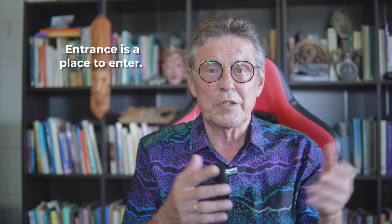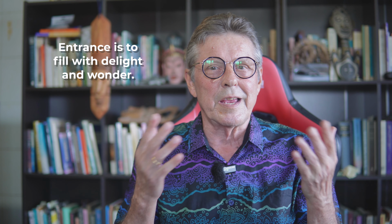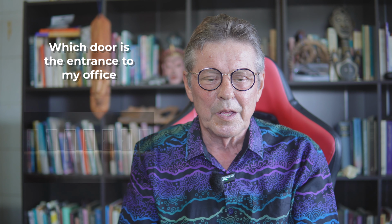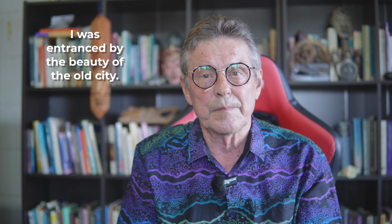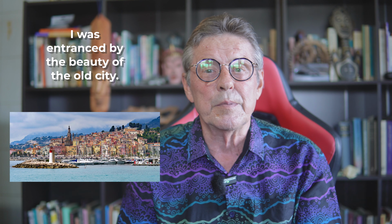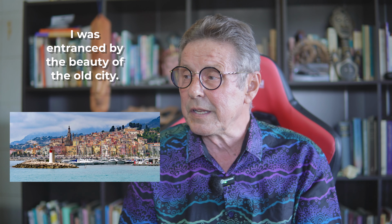Number 18, entrance and entrance. Entrance is a place of entering, a door, for example. And entrance is to fill with delight and wonder. Which door is the entrance to my office? I was entranced by the beauty of the old city. Wow, it's lovely. Number 19, permit.